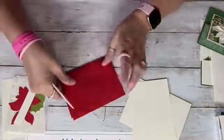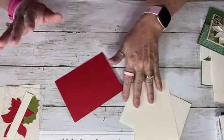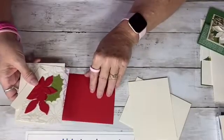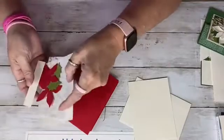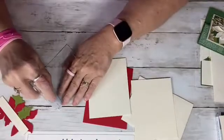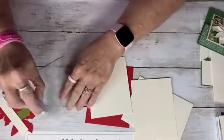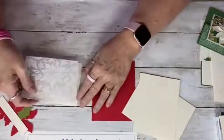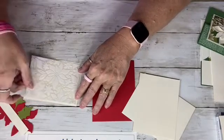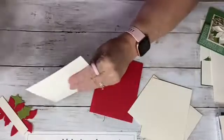All righty. So this is a basic card base. Remember, all the directions, all of the measurements will be posted in a PDF tutorial that you can download or print this afternoon on my blog at chickstamper.com. So here's our pieces. Oh, this paper is just gorgeous. And our seal doesn't show through. This is really nice, thick, high quality vellum. Very nice. And then it has that flocked poinsettia design. Some of the papers have a different design, but for today's card, I chose the poinsettia one. It's just gorgeous.